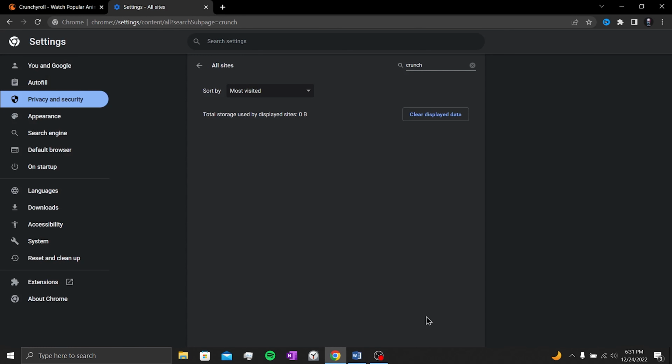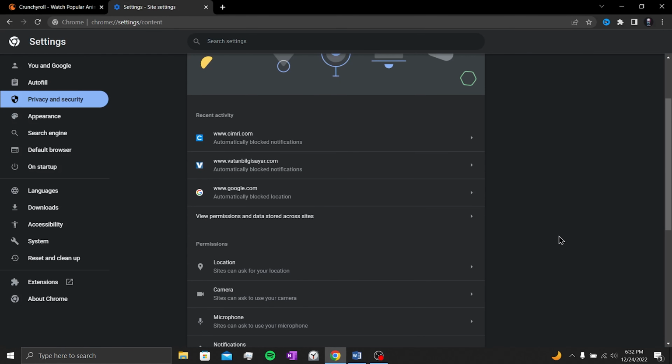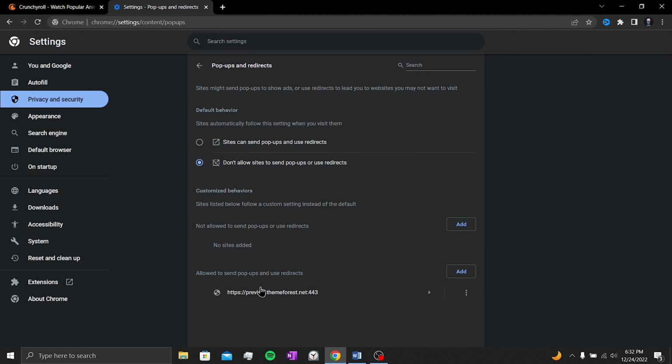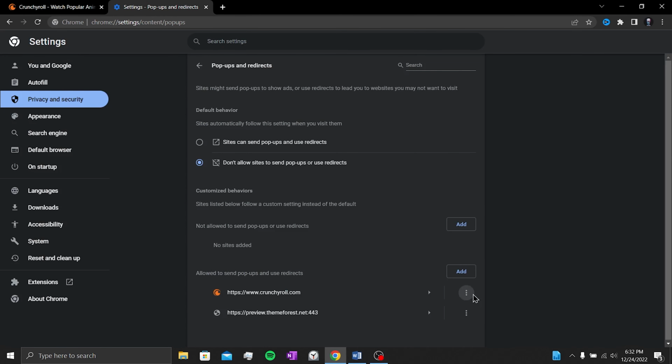We will do the second step also in the Chrome settings. Our second step is to allow pop-ups. Click on Privacy and Security. Click on Site Settings. We scroll down. Click on Pop-ups and Redirects. From here you can allow the pop-ups feature for all sites. Or you can just allow for Crunchyroll here. To do this, we click on the add button next to Allow to send pop-ups and use redirects. We write the link of the site. In this way, only the site will be allowed. You can give permission for all sites if you don't want to mess with it. This was our second step.